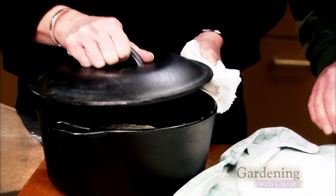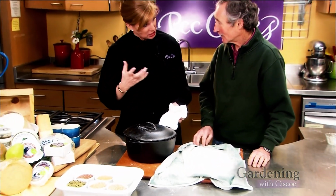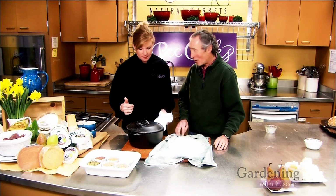So what we do is we put the lid on it for 30 minutes, and that's going to give it a little steam and get it started. Then we're going to take the lid off and cook it for another 20 minutes or so. Okay? So let's get this in the oven.